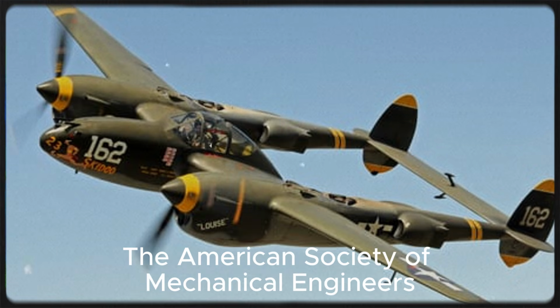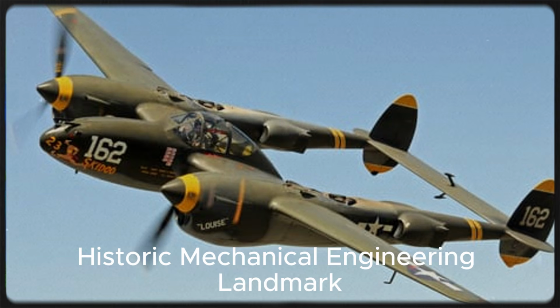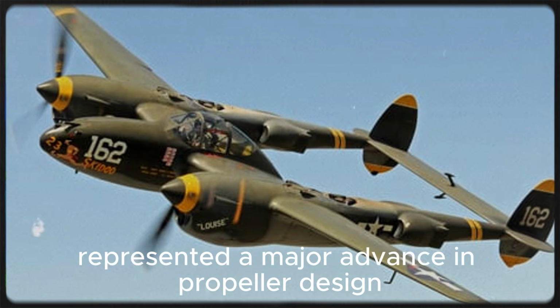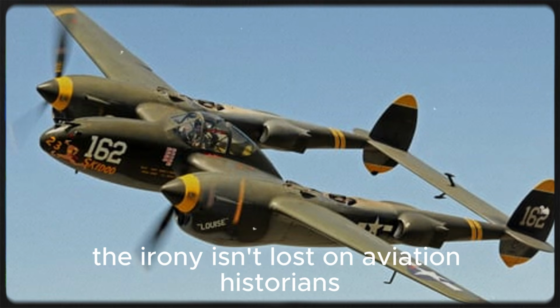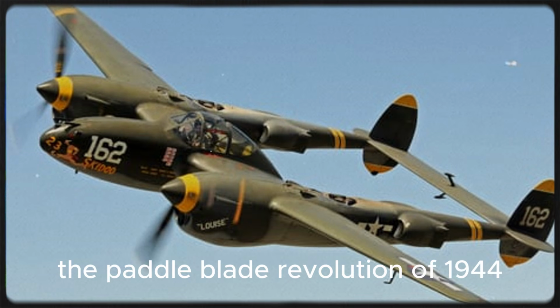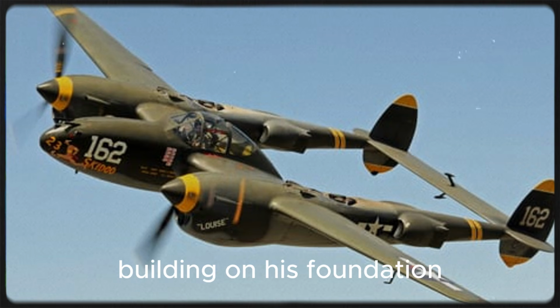The American Society of Mechanical Engineers designates the Hamilton Standard Hydromatic Propeller as an international historic mechanical engineering landmark. A plaque at the New England Air Museum reads, "This propeller represented a major advance in propeller design and laid the groundwork for modern propeller aircraft." The irony isn't lost on aviation historians. Caldwell's most visible achievement, the paddle blade revolution of 1944, actually came from other engineers building on his foundation.